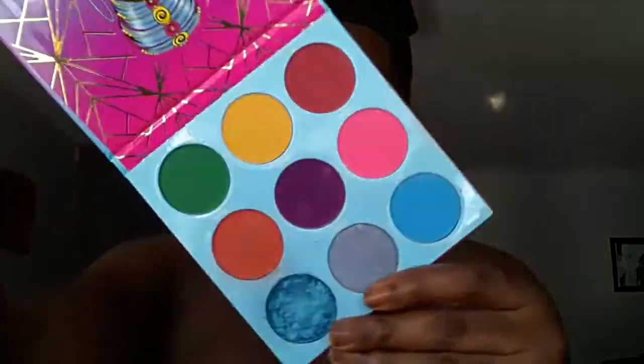So I did my eyes off camera. I used the Warrior 3 palette from Juvias Place. I didn't want to weigh this video down, so I went ahead and did my eyes off camera. I will link a few looks that I've done with this palette in the comment section. I also set my face with the Jumbo Blend Professional Loose Setting Powder in Translucent.